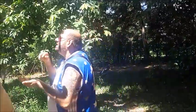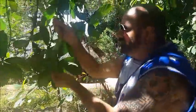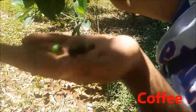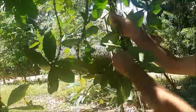Now I've been told behind over here are coffee plants. So this over here is the coffee tree. This is how coffee grows. You can see the coffee beans growing here, and this is what they look like. You can see various sizes of them. This is actually what coffee, kahawa, is like.